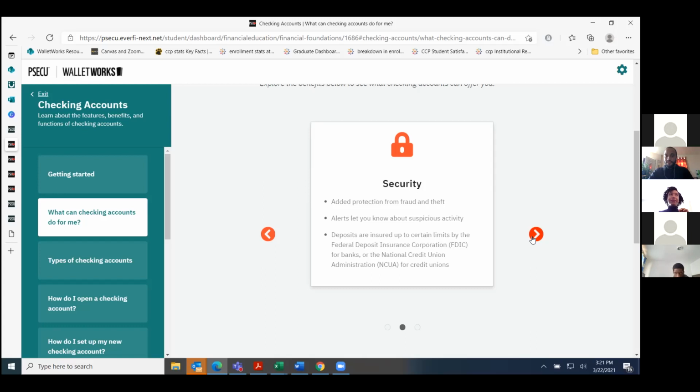So if your debit card is stolen, heaven forbid, if your information is taken off of a magnetic strip from God knows where, there are protections in place at both banks and credit unions that ensure that you aren't liable for that as long as you report it to them within a certain number of days. Usually it's 2 days. Those types of protections are built in, and that'll make your transactions more secure than a lot of other methods, right?